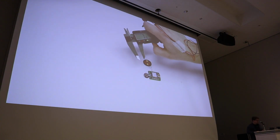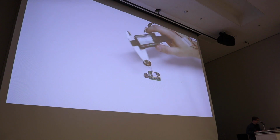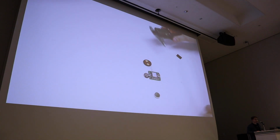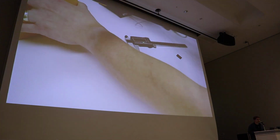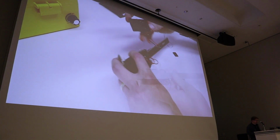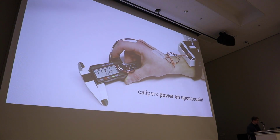So let's see how this user converts their digital calipers to being powered on touch using this tag. So first, the user goes ahead and removes the battery from the calipers. Bye-bye. Then they solder connections between the tag and the caliper's battery connector, so that now when the user touches the calipers, they power on.